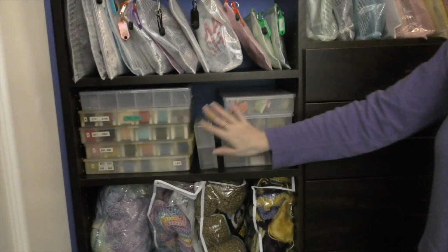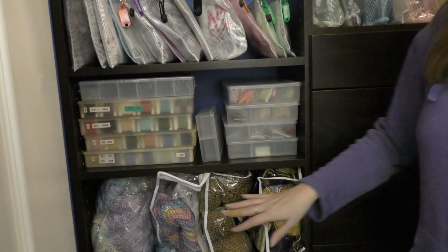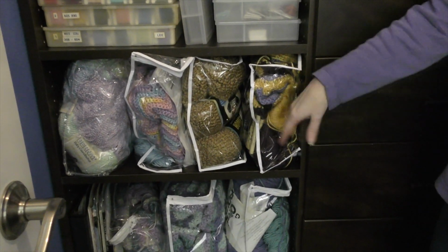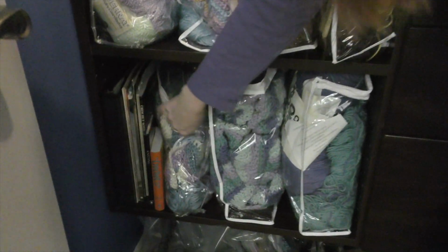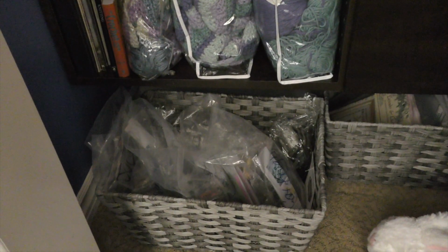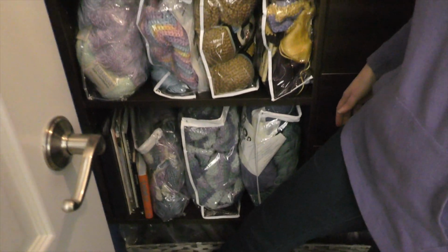This is all extra DMC and extra little, I love these little containers. And then these are the crochet projects that I had started, and when we moved I had just boxed them into a big box, and so if I ever want to finish those I can. And then I have just my crochet patterns and things like that, and the only other thing in here is diamond painting diamonds. That's it.